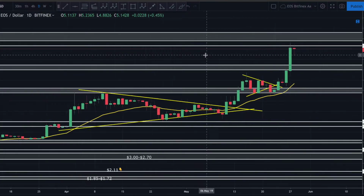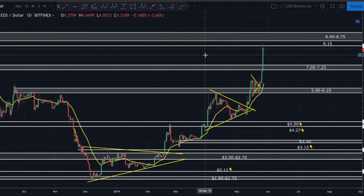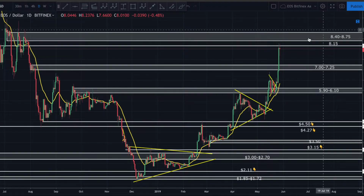If we pull back here to the daily chart, we can see it, and this has been marked on my chart for quite some time, you guys know. The first area was right about 815, and 815 acted as a little bit stronger resistance than I would have anticipated. Now, I think because Bitcoin is fizzling out, that likely put the brakes on EOS breaking out just a little bit.